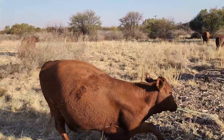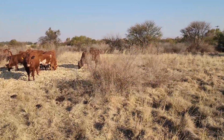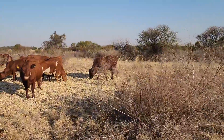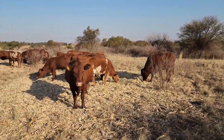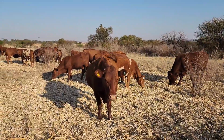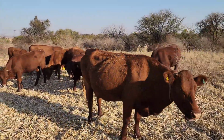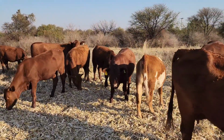So it started out as a herd that was mostly Bonsmaras, and they brought in the Beefmaster bulls. The reason for that is the Beefmaster bulls give small calves, and they're weaning heavier calves. And obviously the fact that there's a bit of heterosis and hybrid vigor assists a lot in them being able to wean these heavier calves.